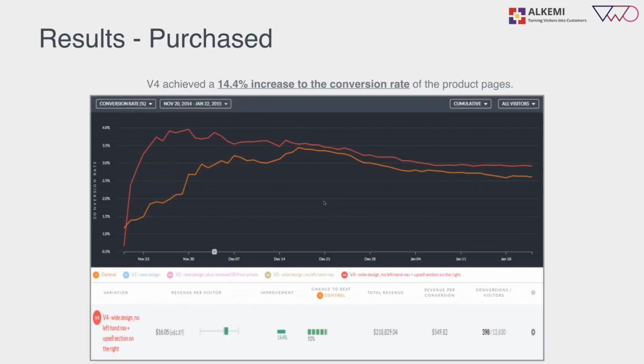So what this slide shows is that version 4 achieved a 14.4% increase to the conversion rate of the product pages. So actually what we're looking at is the percentage of people that were on the product page that ultimately converted and purchased. And that was an increase of 14.4%. Now, you can see that there were quite a few changes that we made, and we're going to reflect on that in a minute again.